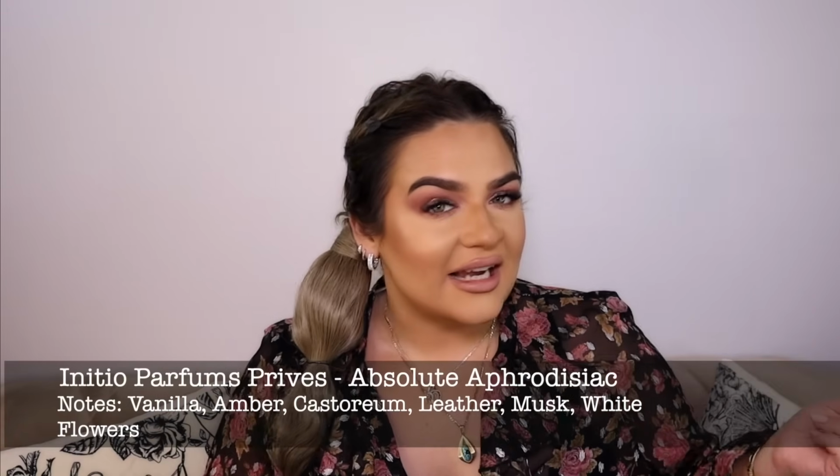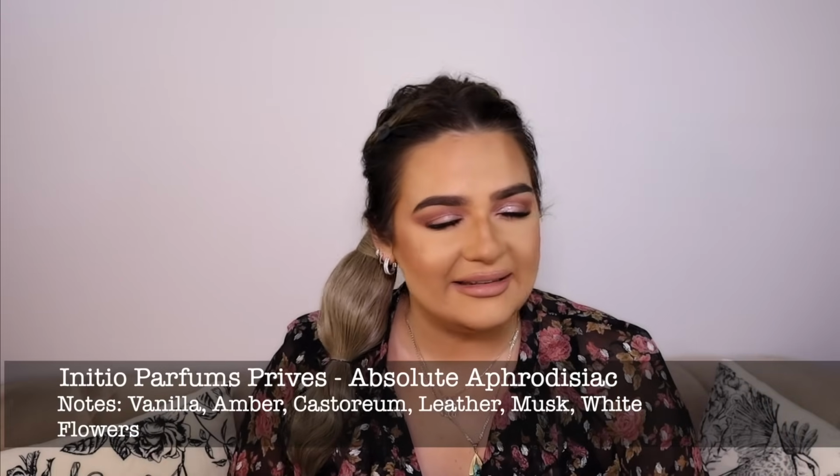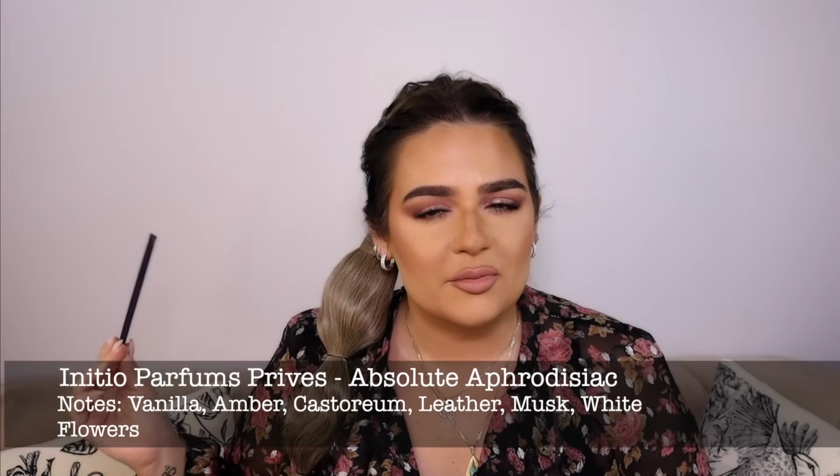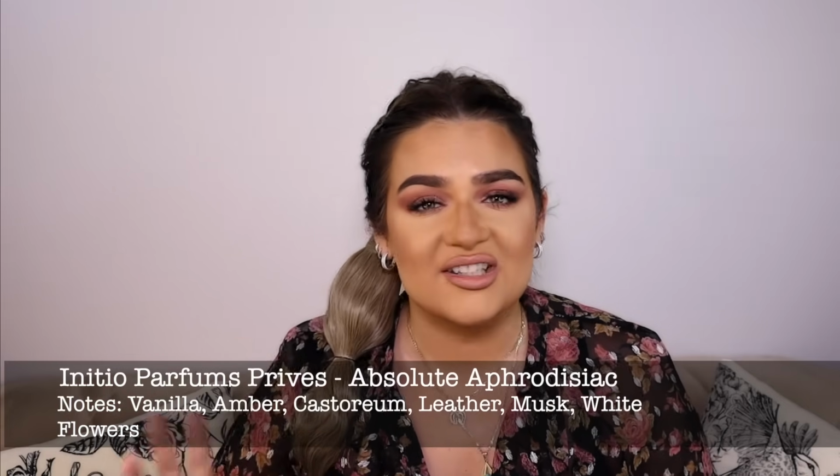I need this. What can I tell you? Expect it to be in my collection very soon. I need this in my life. This is the most beautiful vanilla I have ever tried, ever experienced on my body, because I spritzed myself like a crazy person with it. I just cannot stop sniffing it. It's absolutely beautiful. If you love vanilla just like me, you're gonna love this.